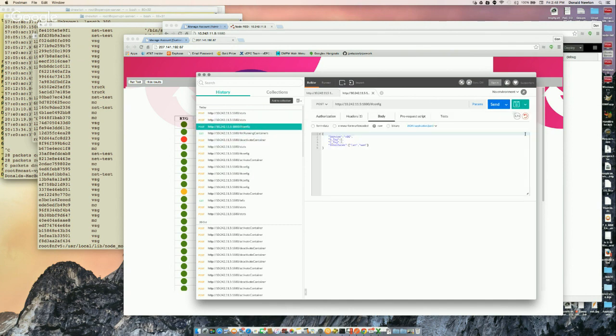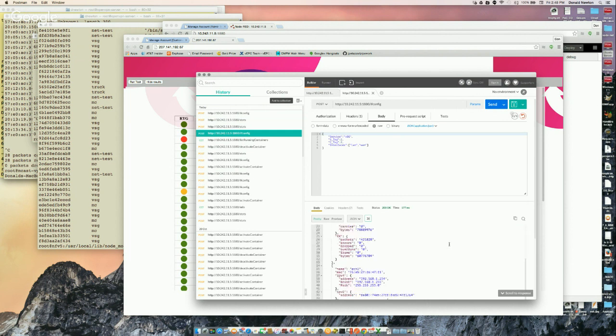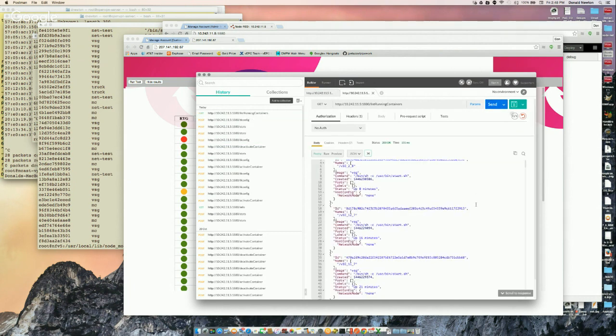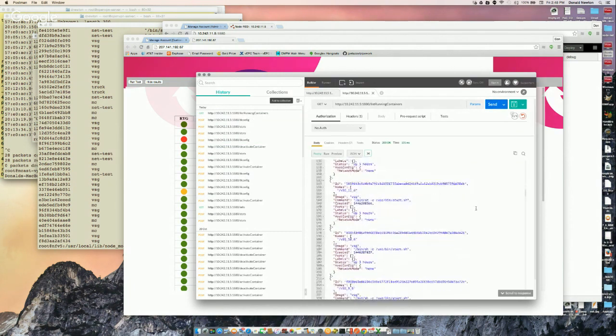So yeah, we can just run through it. There's an ifconfig that JSONizes an ifconfig, where you can pull, I mean, this is a live container, so it's pulling a WAN IP. We have a list running containers call that pulls back all the containers that are running.